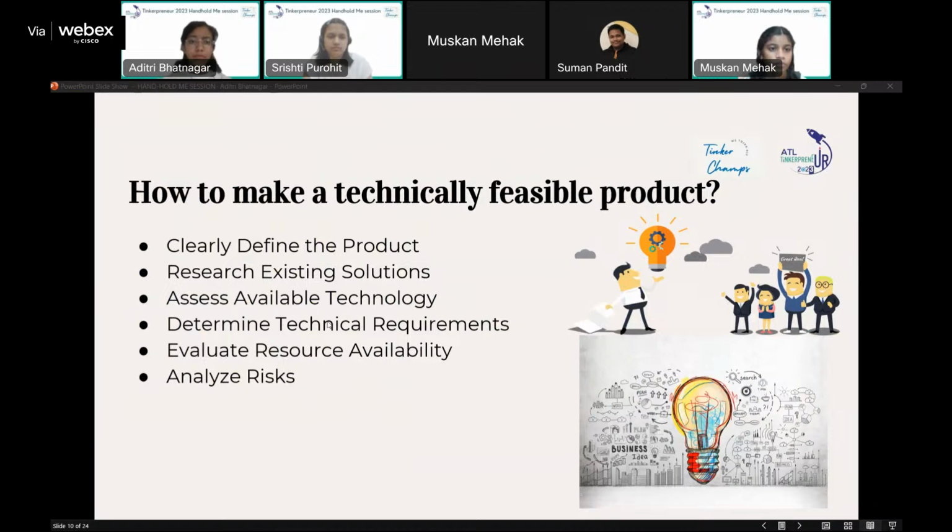Now, how exactly can we make a technically feasible product? Here are a few steps that might give you a hint of it. Firstly, you should clearly define the product. Start by clearly defining what your product is and what problem it solves. This will help you understand the required functionality and features that are required in your product.